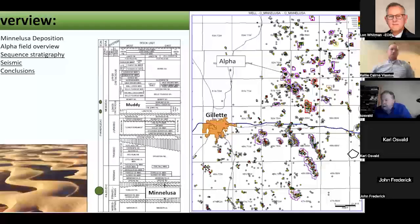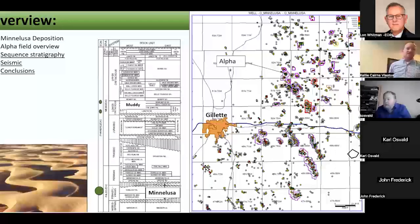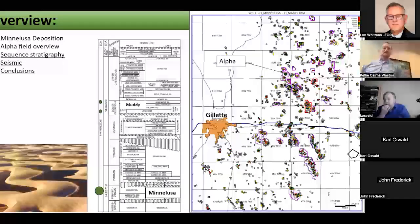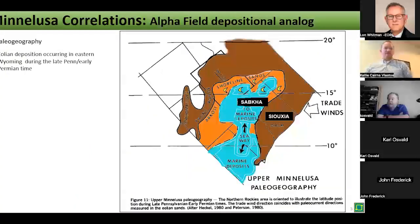Just a few things that we'll be going over today. Menalusa deposition quickly, then the Alpha Field overview, the sequence stratigraphic approach that we took with this field, the seismic, and then conclusions. I just threw a little picture here of sand dunes and sabkha deposition here just to get us started.